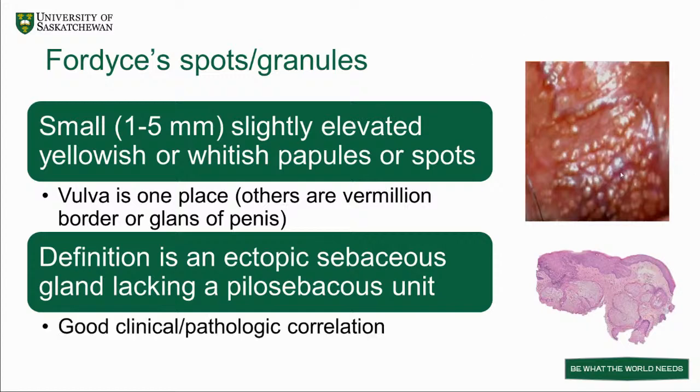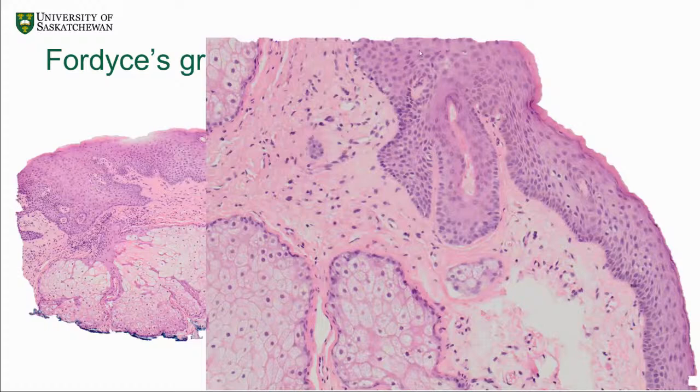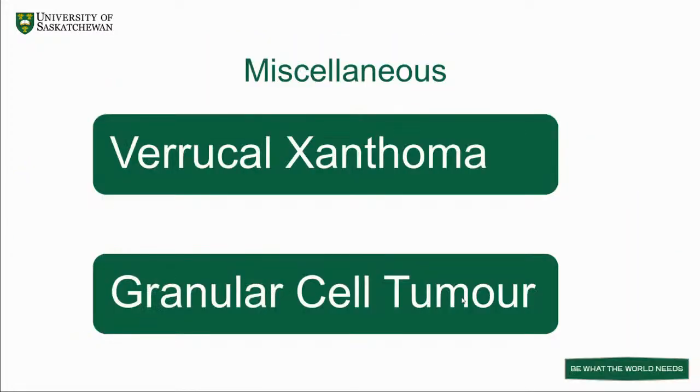And so you can imagine you get a little biopsy of it and you see these ectopic sebaceous glands, and you can go back and you say to the clinician, oh, is this what it looks like? And they're so happy that you figured it out. So you've got this little ectopic gland without a little hair bearing thing. I think that this is just an extension of a gland here. And that's a pretty cute little diagnosis to make.